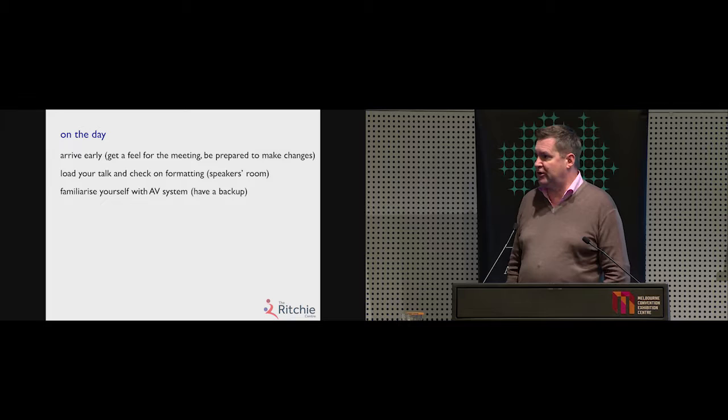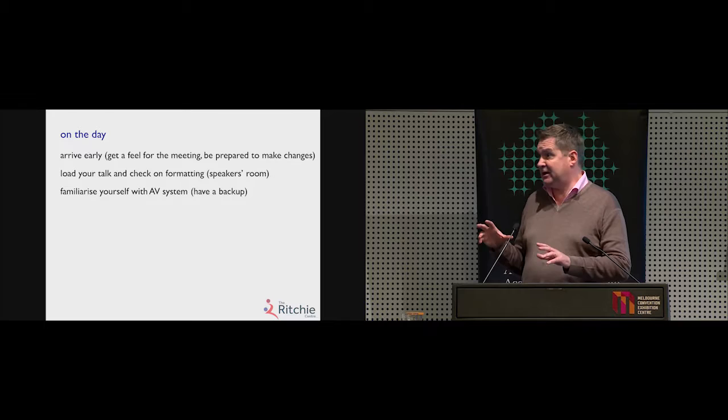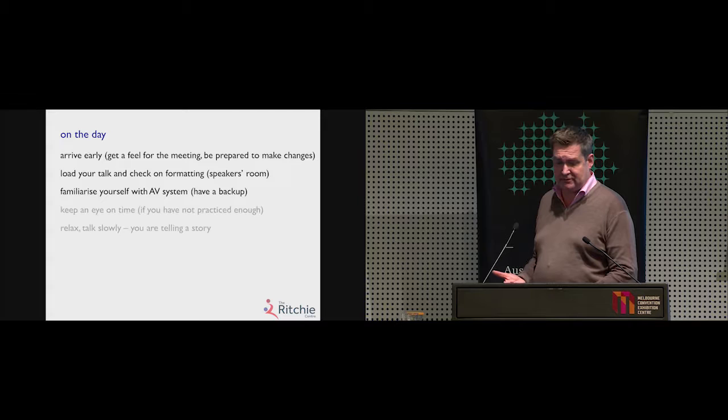There's usually a speaker's room to do that. Check on formatting. If you're a Mac and this is a PC, make sure the tables and the graphs haven't become corrupted. And if they've been corrupted, you're going to need time to change them on the new system. And of course, familiarise yourself with the AV system that you're going to be using, so you don't look an idiot, you don't know how to change the slides, and so on and so forth.